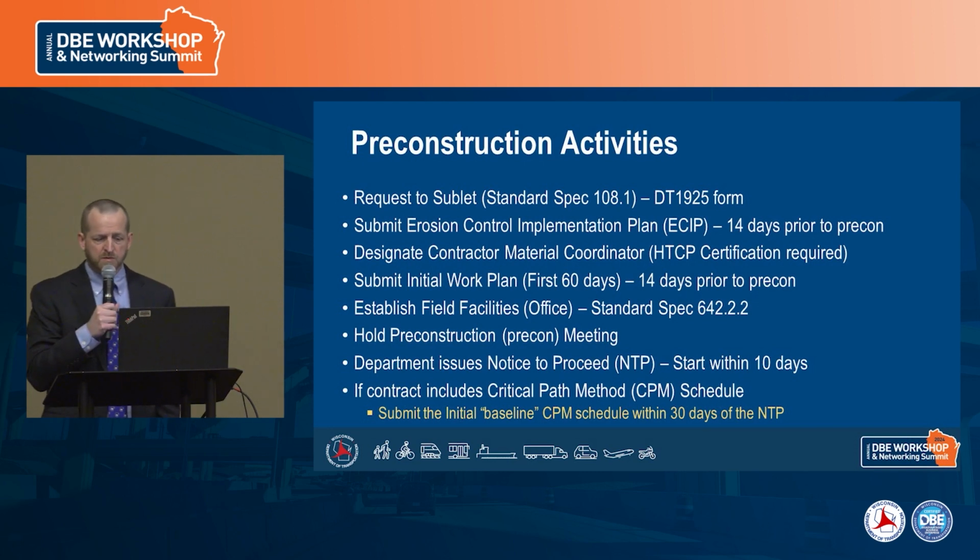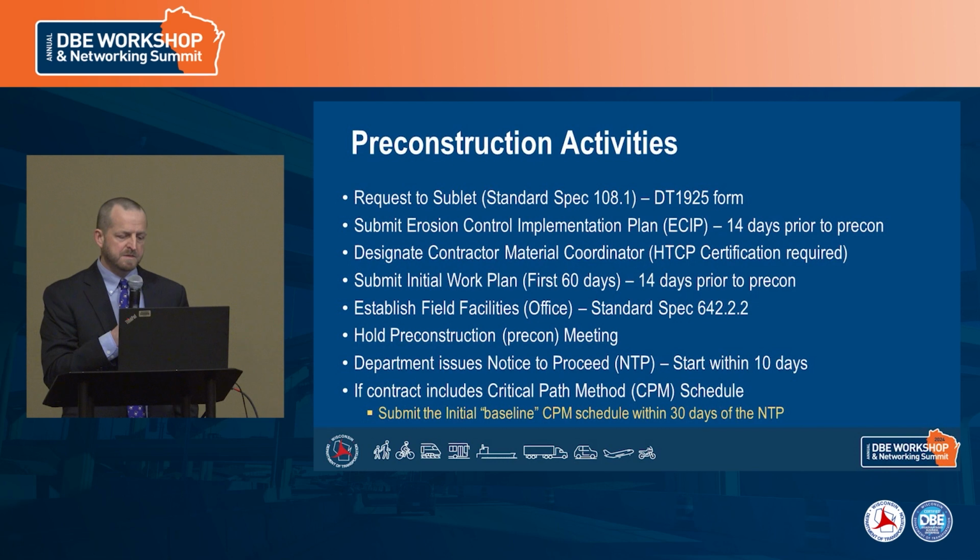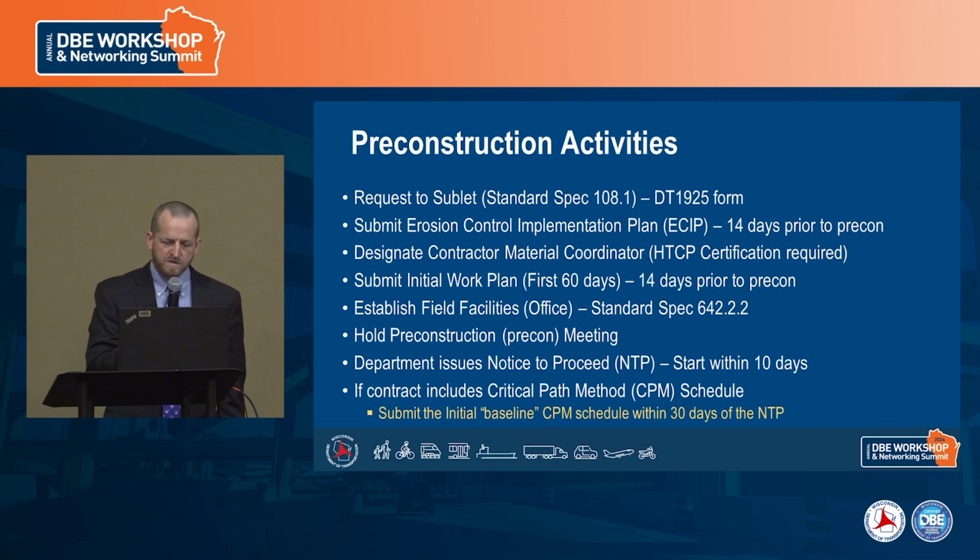The erosion control implementation plan is an important step in coordination that we do with the Department of Natural Resources. So 14 days prior to the pre-con, the ESIP gets submitted, and sometimes it's very simple to start, and then we do addendums and amendments to it as we go along, depending on if select sites are being added or additional stormwater measurements and things like that are needed.